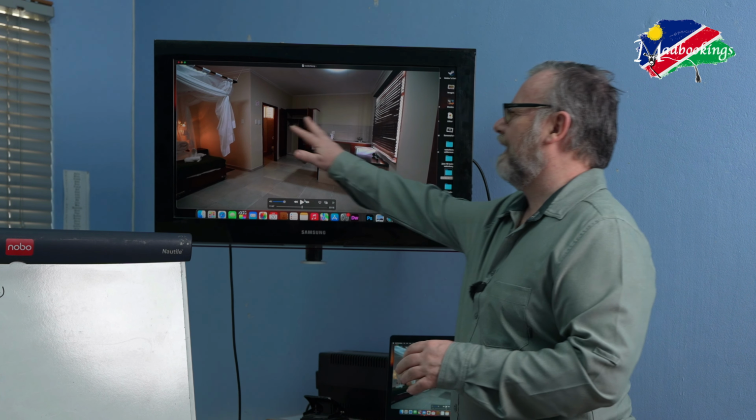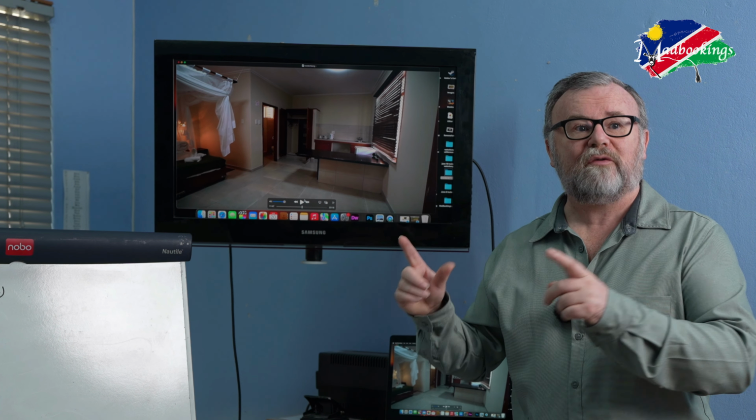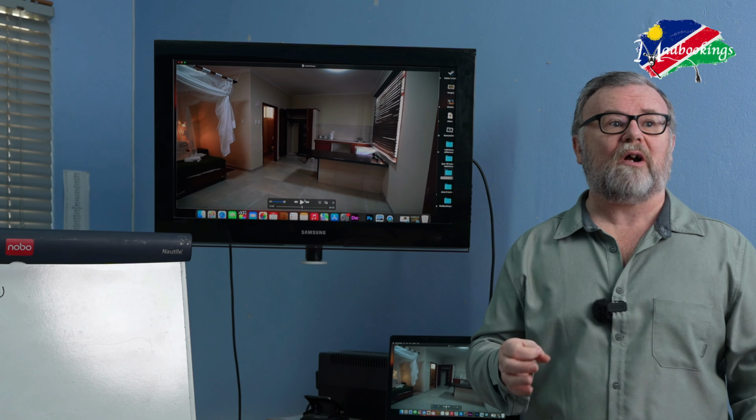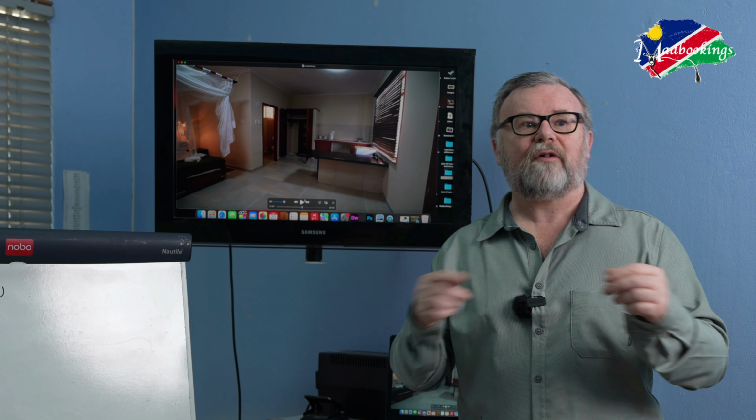So you've got this sort of kitchenette area. They're not self-catering, but they do have their own braai area. So with the camping, you can braai. With the rooms, there's no place for you to braai. But you can use the old cheat of going down to the campsite.